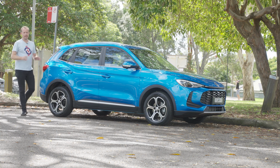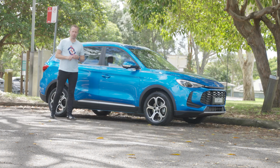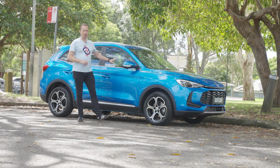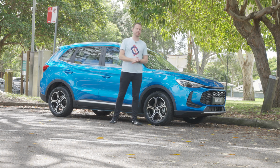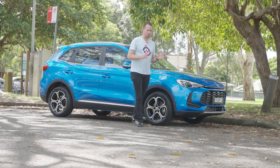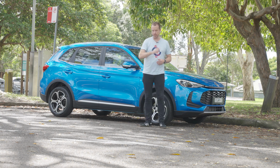The MG ZS has been an enormous success in Australia, becoming the best-selling small SUV. So when MG brought out an all-new model, they kept the formula pretty much the same. So much the same that at a glance it looks almost the same as the previous model. But it's not. It's different.